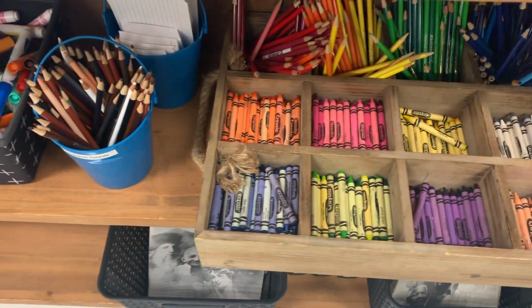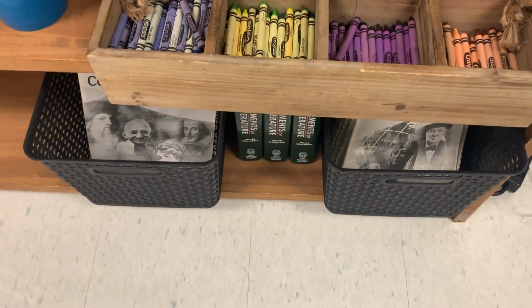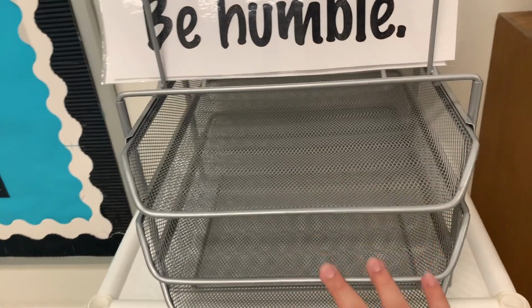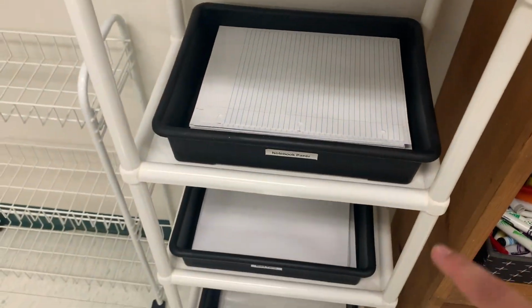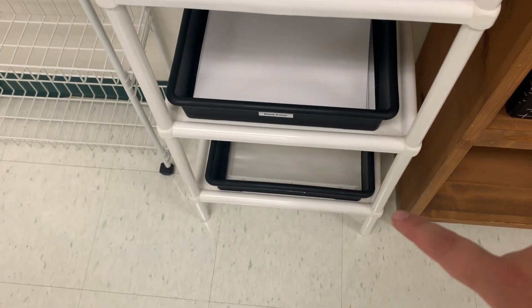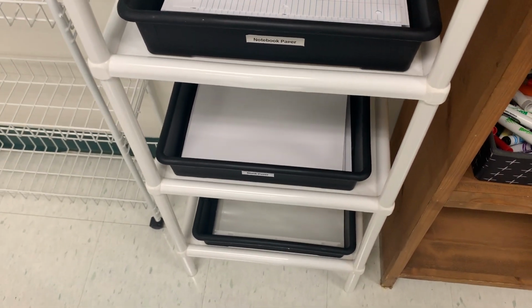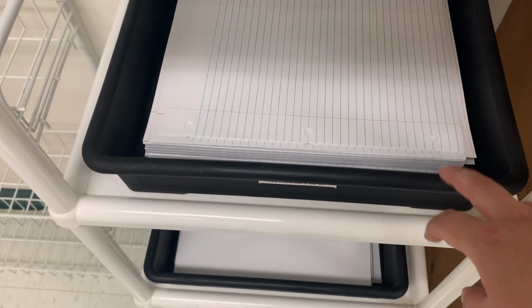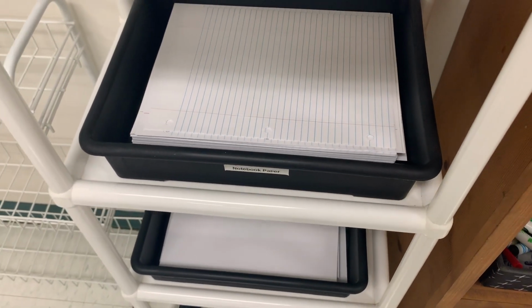Markers, colored pencils, crayons, index cards, and then some curriculum. And this is also student supplies. This is my turn-in tray. It's not labeled yet. But I have notebook paper, and then blank white paper, and then slip covers, which is seniors need for graduation project. And these trays are from the Target Dollar Spot.